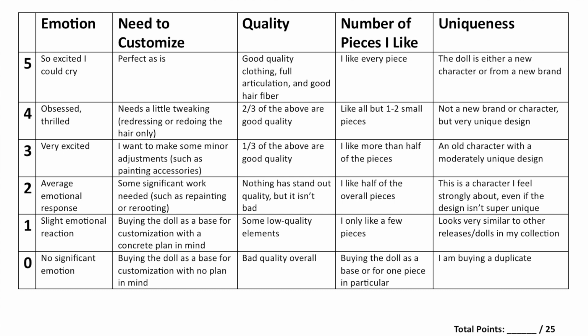And then my next category is the number of pieces I like. When you buy a doll that comes with multiple clothing pieces or even some accessories, it's not often for me personally that I end up liking every single piece. So a lot of the time I find myself weighing that in my head, thinking, okay, do I want to pay full price for this doll if I only like half of what she comes with, or if I only like a couple of pieces but I feel very strongly about them, is that worth it? So I felt like this was a good one for me.